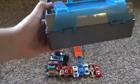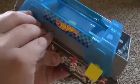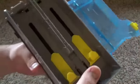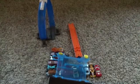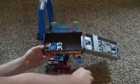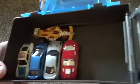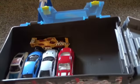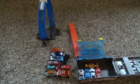We got the double launcher set, which actually doubles as a storage case. You can see here these 2 yellow tabs. You can open it up and it reveals the launcher. You can press these 2 yellow tabs back, press the gray button to launch. You got storage space inside this case, and I might have to find out soon how many cars I could fit in there total. Here we have 5 in there for right now, until I can determine how many cars you can actually fit in there without it being too cramped. So without further ado, let's get on to the layout.